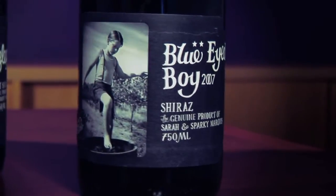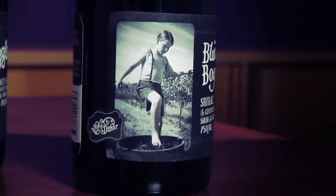And this Shiraz to us is in between Boxer and our next one, Carnival of Love. If you ever get to taste it, it's just a beautiful aromatic wine. A lot of the fruit comes from Pathway, which is cooler climate, and to us it's just elegance in a bottle.